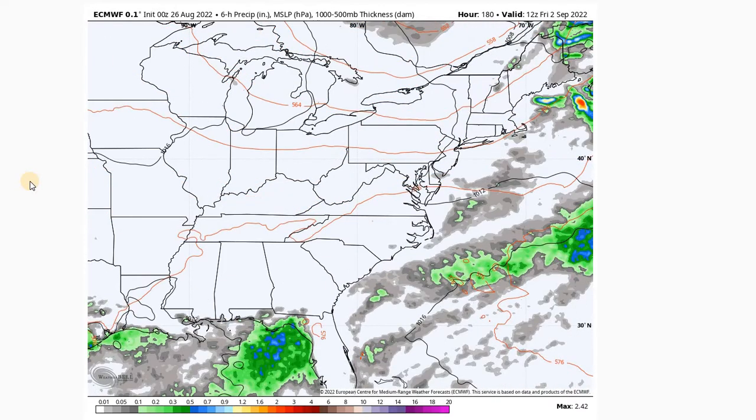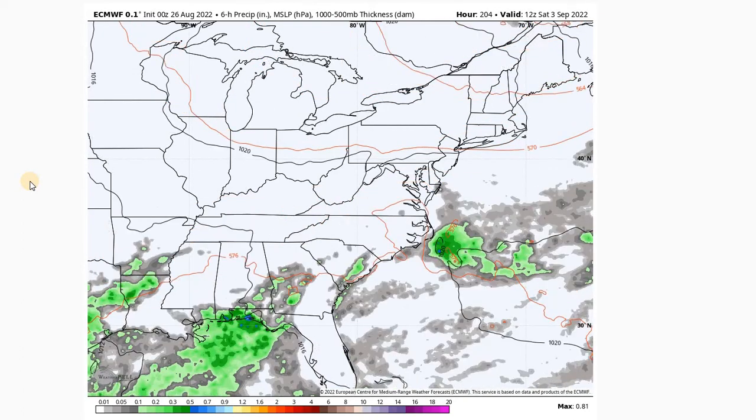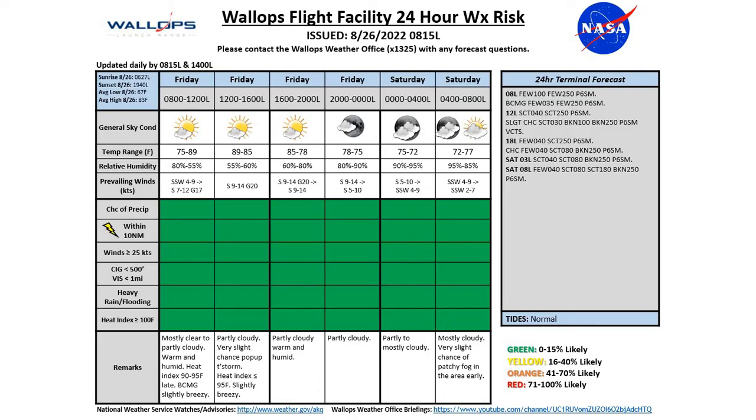And it looks like things do dry out as high pressure builds back in for our last day, end of the week, and then into the first part of the weekend. So if we take a look at the 24-hour weather risk chart, we are green across the board for weather risks today. Mostly clear to partly cloudy conditions with a warm and humid day.